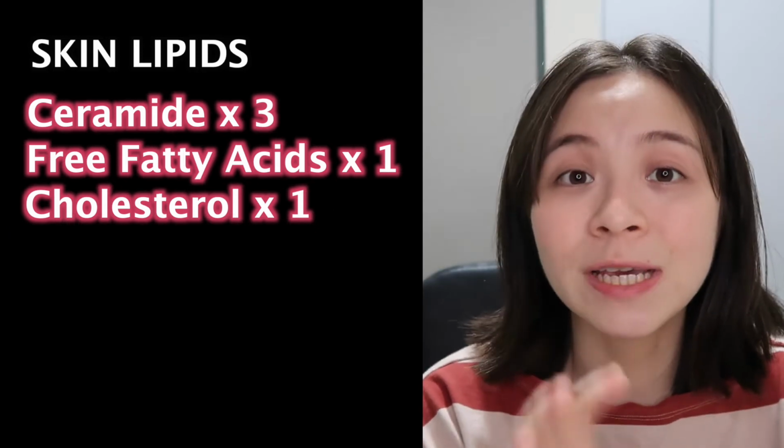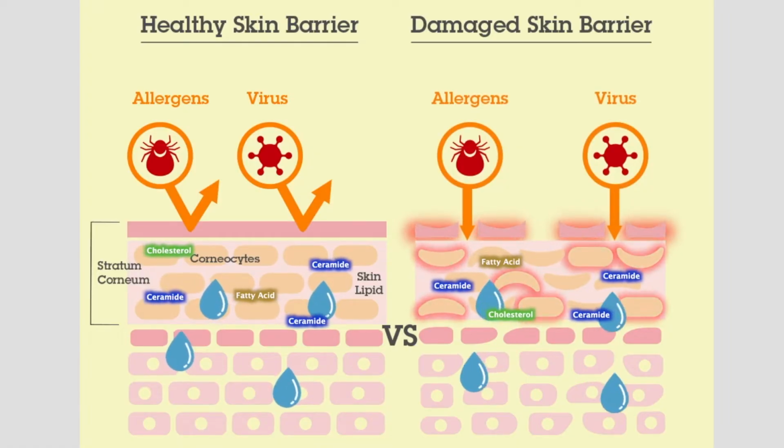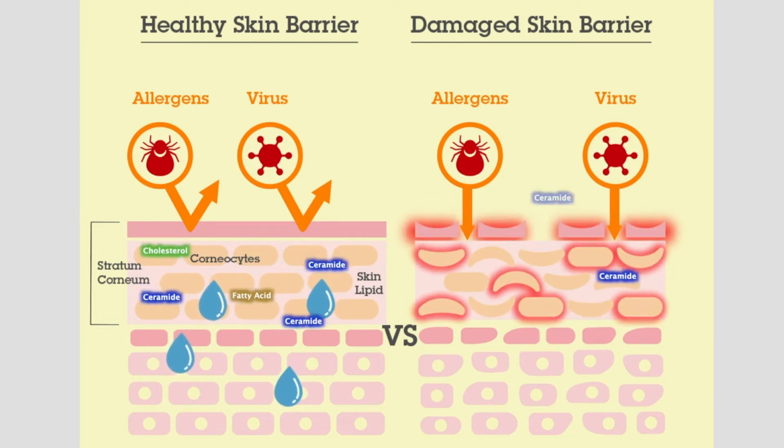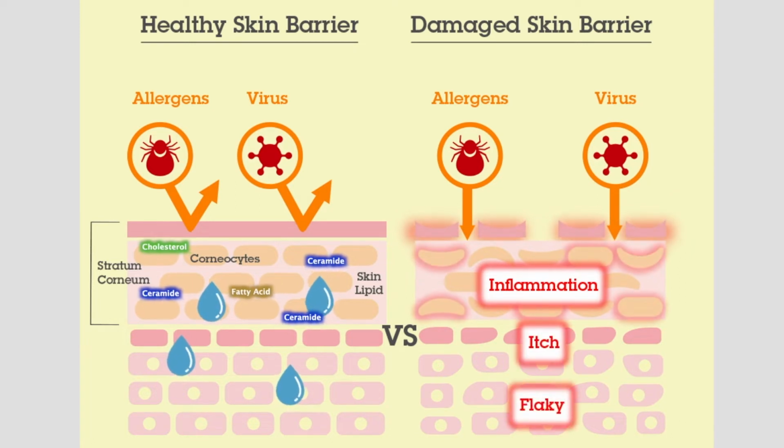Now this ratio is really important because a lack of ceramide dominant skin lipid ratio will cause a weak skin barrier and lead to the itch-scratch cycle. The itch causes the scratch, and the scratch causes more inflammation, which ultimately causes more rashes. I think the main question a lot of us would definitely ask would be, how would I know if I have a weak or damaged skin barrier?